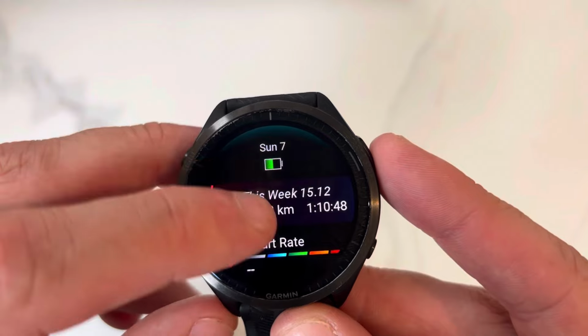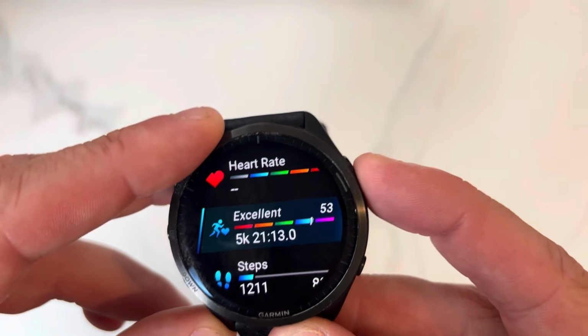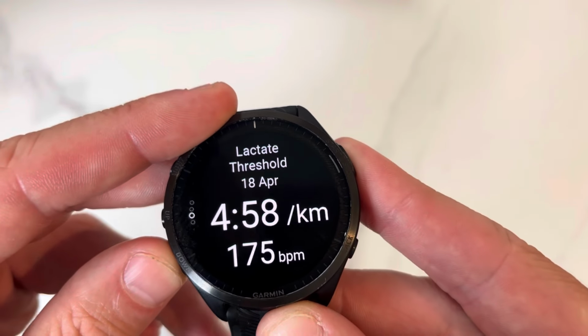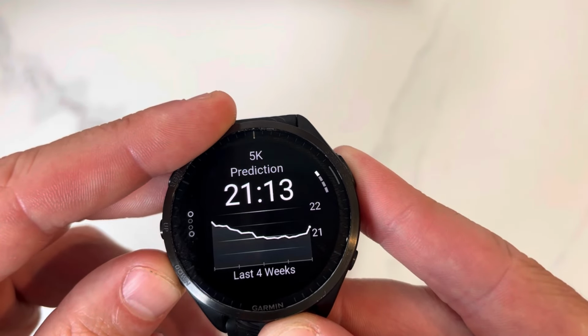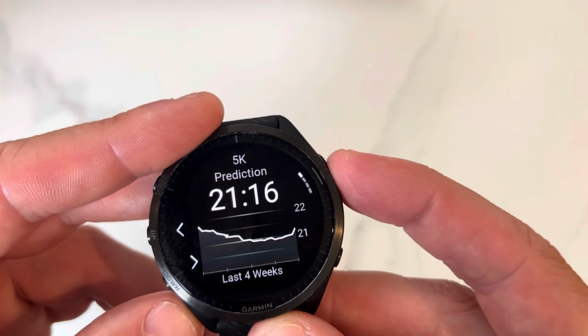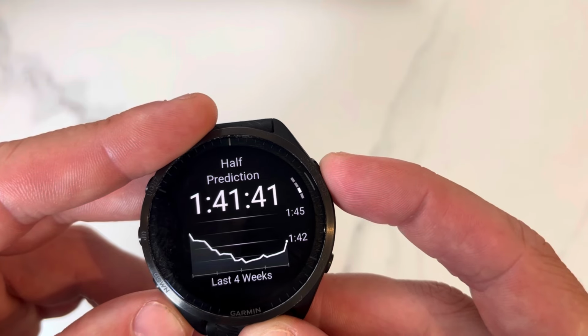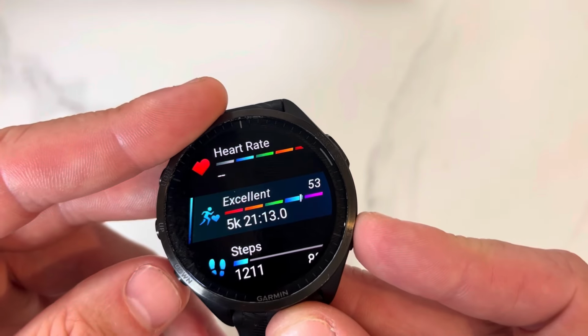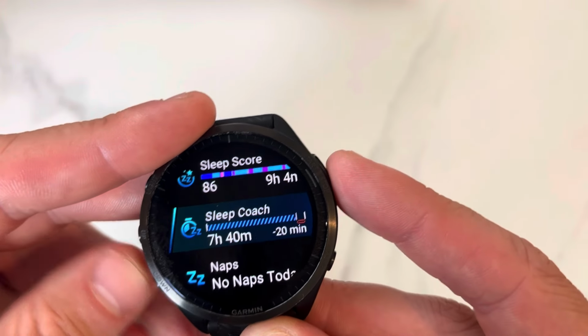And then the standout things for me in terms of this watch are all the health metrics that you get. I'm particularly interested in heart rate variability, training readiness, my VO2 max predictions, my race predictions. I actually really like those as well. Based on all the training that you've done and your current heart rate variability, it will give you race predictions for a 5K, 10K, half marathon. Sometimes I think they're completely off, but at the moment, mine seem pretty accurate in terms of what I think I'd be able to achieve in a rested state.